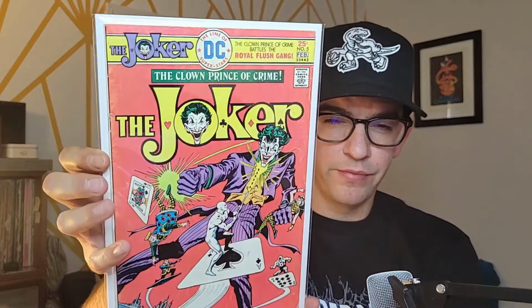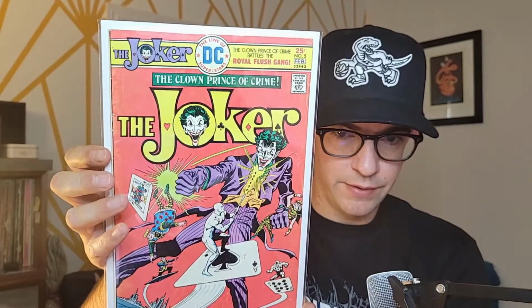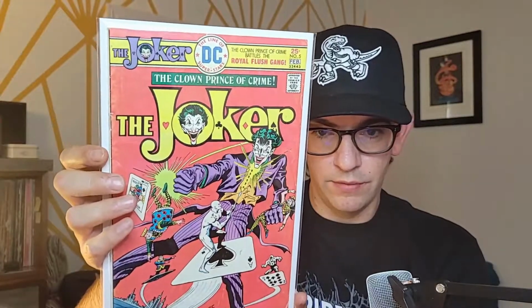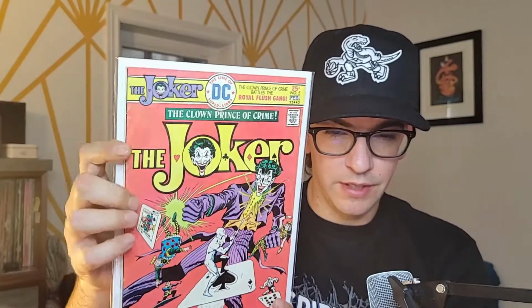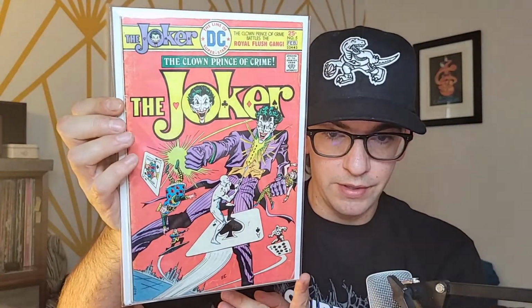And the original Joker series, Joker #5. This is the first book I have in this series. I do want to collect all of them. This is the first one in really nice condition. Of course, that red rubs out along the edges there. Pretty common thing to see, but otherwise very nice book.